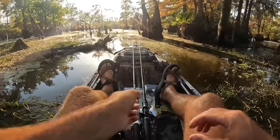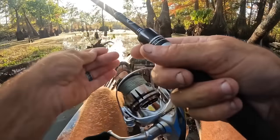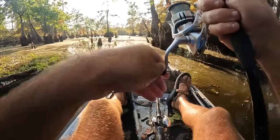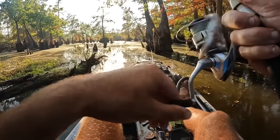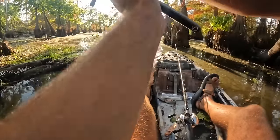It feels like this place has already dropped a foot since this morning. I wonder if they opened up another gate. I don't know. It just seems low. It seemed low yesterday, and it seems low today. Hopefully there'll still be some bass swirling around out here. Got the swim bait. See if we can't call one out of here.